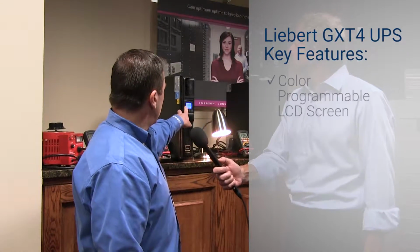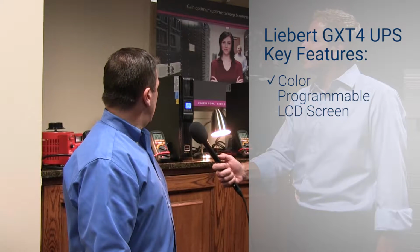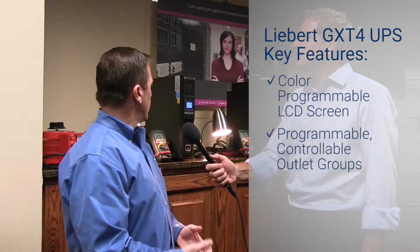Could you tell us a little bit more about the features on this new GXT4? Certainly. The Liebert GXT4 is an online double conversion UPS. The key features are that it has a color programmable LCD screen, enabling complete programming either from the front of the unit or from configuration software. It also has programmable, controllable outlet groups, and the functionality there is that if you need to reboot a piece of remote equipment tied into a GXT4, equipment that's hung, for example, you can do that remotely through a web card interface.